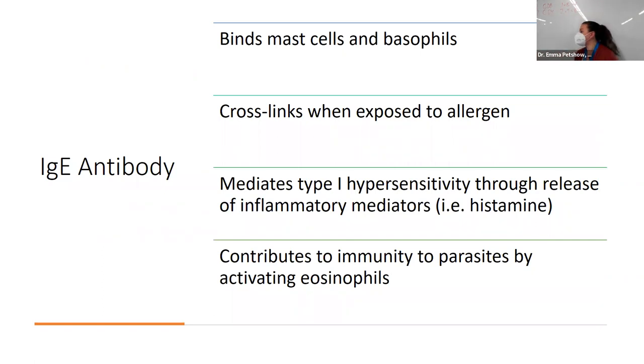And then you have your IgE antibodies, which we think of allergy, right? Which is a good way to generalize this. It's going to bind your mast cells, which can degranulate and release histamine, and basophils. It's going to cross-link specifically, so it's going to bind when exposed to that allergen. It's going to mediate our type 1 hypersensitivity release of our inflammatory mediators, so that histamine anaphylactic atopic response. And the reason it's involved in parasitic immunity is because it recruits eosinophils, which are the component of our immune system that can specifically target parasites. So that's how it's contributing to parasitic immunity or parasitic infection.